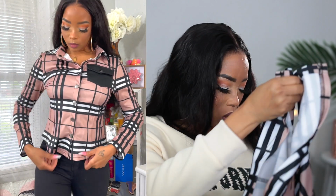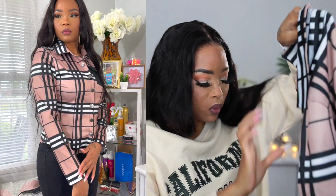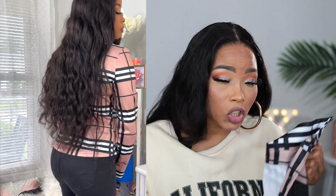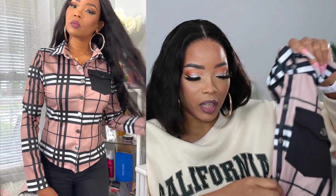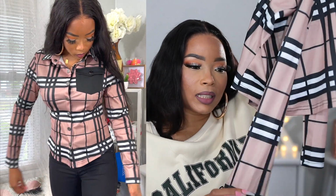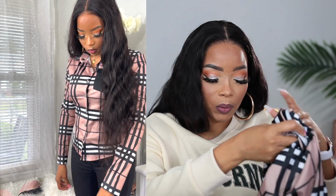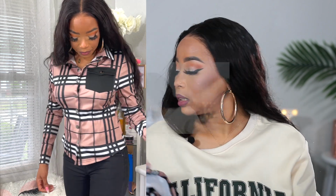I think the size is perfect for me. I think I got all of them in size small. Yeah, this is small. I really like it. I like the color, I like the texture, I like so much about it. This is actually one of my favorites of them all. The length is perfect. I mean, the sleeve length is perfect. As you can see, it covers my watch when I'm wearing it. And so yeah, I really love it.